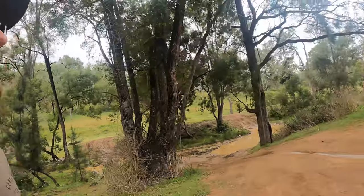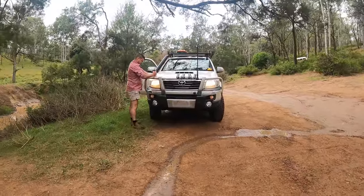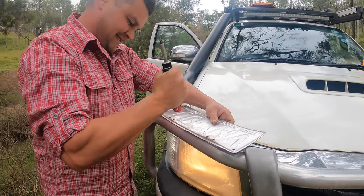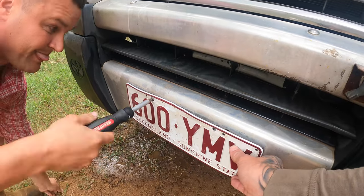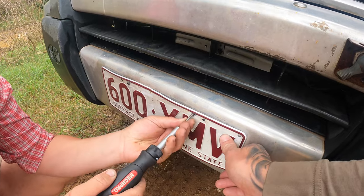Lost his number plate in that last water crossing. What have you done, mate? I'm running fast. How'd that come off? Need a washer for this one, eh? Didn't bend right up, did it? Yeah.